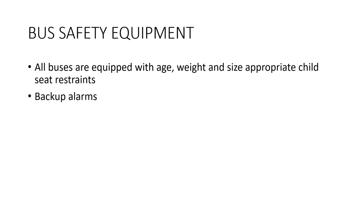All the buses have what we call a backup alarm. It's an alarm apparatus that when you put the bus in reverse, it emits a high pitch sound, notifying everyone that the bus is in reverse and backing up.